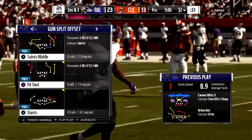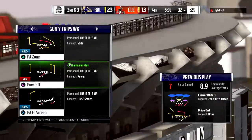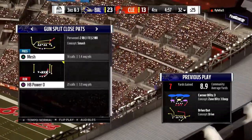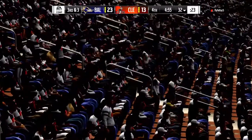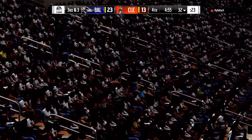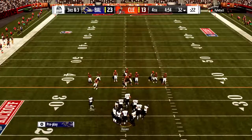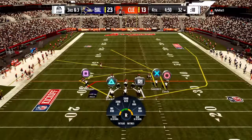The reception good for 7. It's 3rd down. The Ravens on 3rd down. They've converted just 2 for 6 thus far. Here it's 3rd and 3.